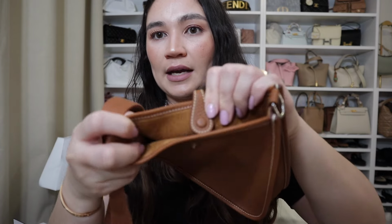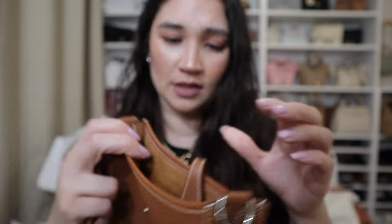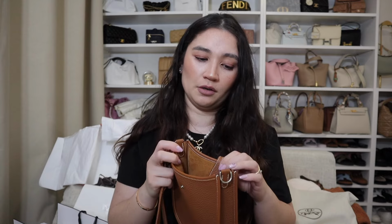I have an insert in that, and that's because of the lining. You see how it's not lined? They're just using the backing of the leather, essentially. It's got a suede texture to it, and Hermes doesn't spar the inside of the bag, so I actually do really like to use inserts in bags like Pinkertons and Evelyns. So I'll leave the inserts linked down below, because I myself actually need to make sure I get an insert for it before I even start using it.